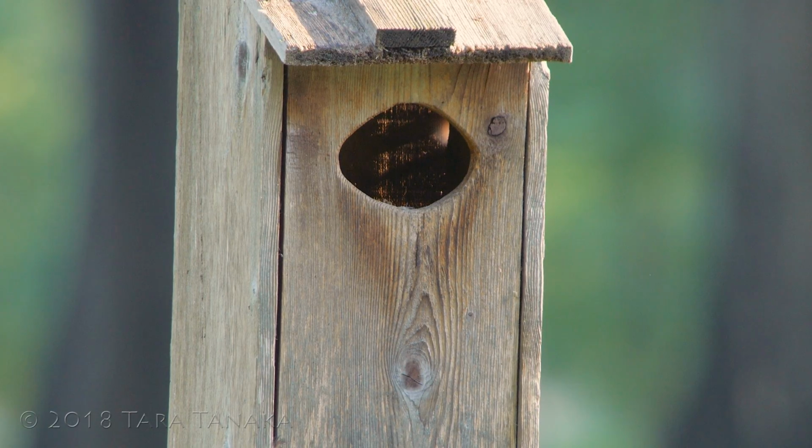Some of them, they jump up. They see the light, but they don't really know how high to jump. So they've just hatched the day before. And once they leave, they never come back. That's it.